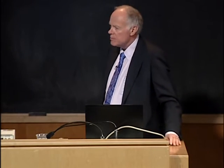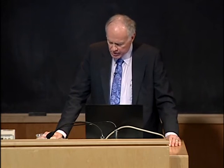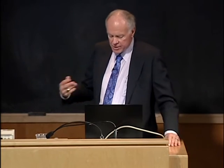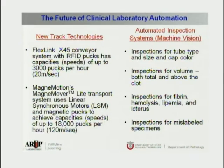This is the system we've chosen for our track of the future that we're going to be having custom built, with all new robotics and all sorts of stuff. So this system is 9 times faster than our present track. A given section of track could transport at full speed up to 18,000 pucks per hour.